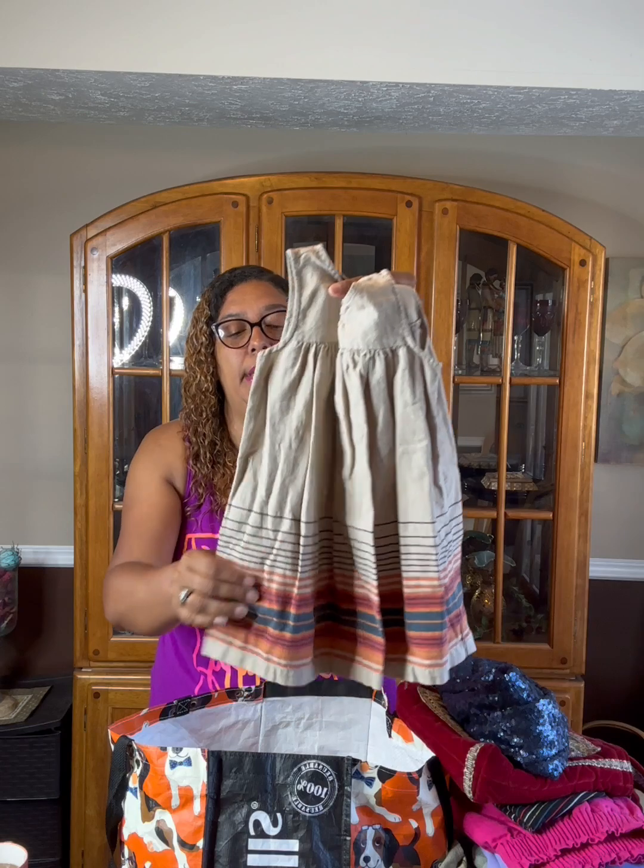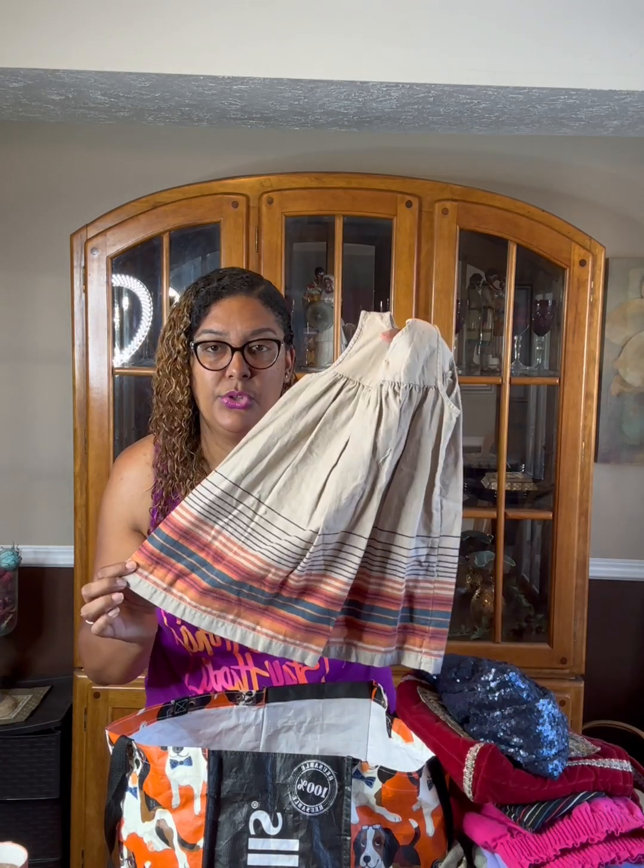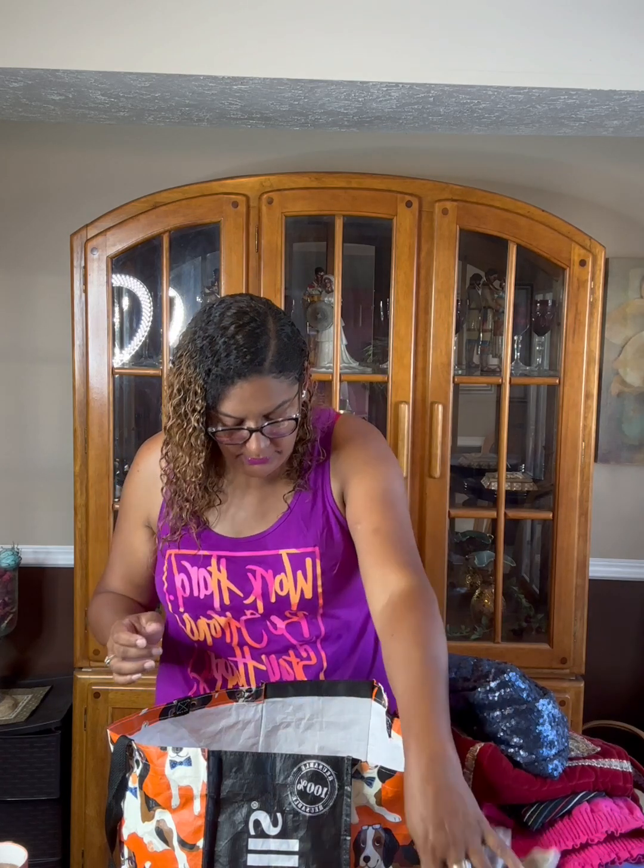Next is this brand I have sold before, and this too does pretty good. It's called T. This is a size 3, and it's a linen dress for little girls with a little striped design. I think not today, but next week, maybe Tuesday, I'm going to start to list a bunch of my kids' stuff that I have waiting to go on.